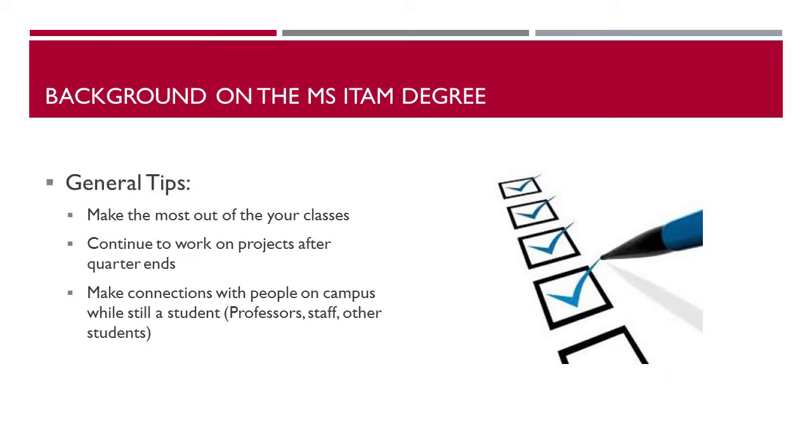Continue to work on projects after the class is over. 10 weeks is generally a pretty short time to complete a good project. Let's say you're creating a website, for example. Consider making some final additions or some changes to it so that you can use it and showcase it as a great example of what you've done, and it will look a little bit more polished when you're talking to employers about it.